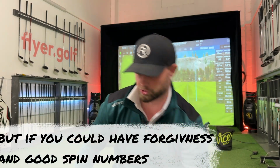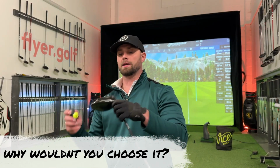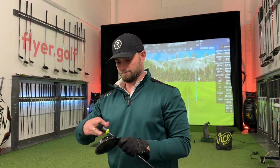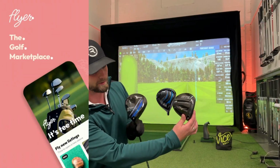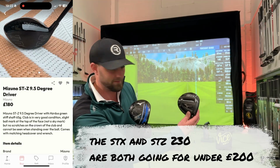The ball has changed in our game. Shafts have changed in our game. Technology has changed in our game. And don't get me wrong, these high MOI, high forgiving drivers, if they lost every golfer 25 yards, no one's going to be buying them. And of course, at my particular speed, I'd be at the STZ, which would be in the middle of these two very confusing models of driver.